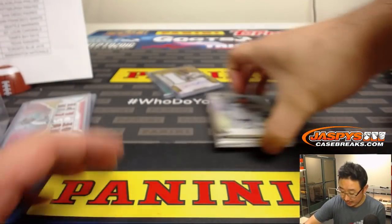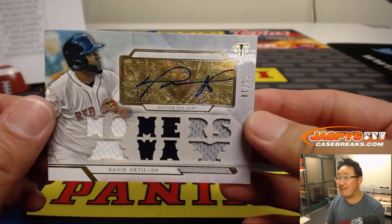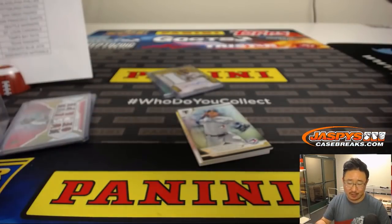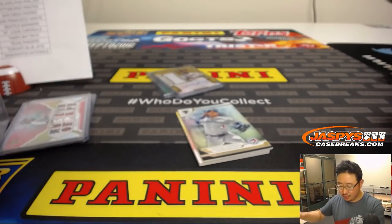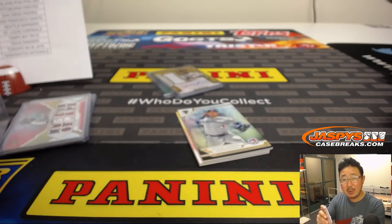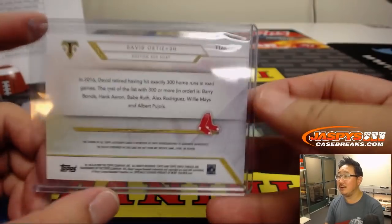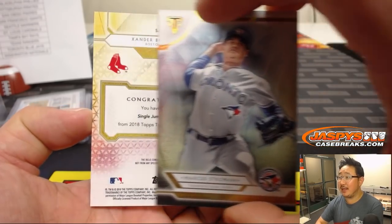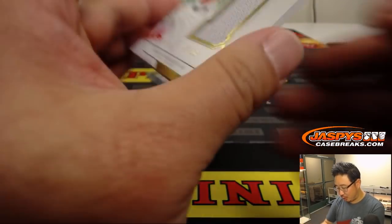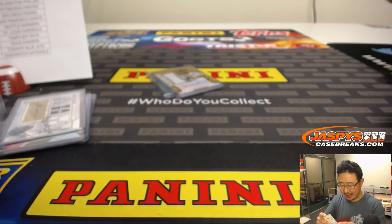And the last two hits, good luck, everyone. Behind Marcus Stroman, David Ortiz. Wow, what a break for the Boston Red Sox. Anthony P. with the 1 out of 18 jersey and auto. Big Papi. It'll go nicely with that. And the last one is Red Sox, of course. 7 out of 18, Xander Bogaerts for Anthony.